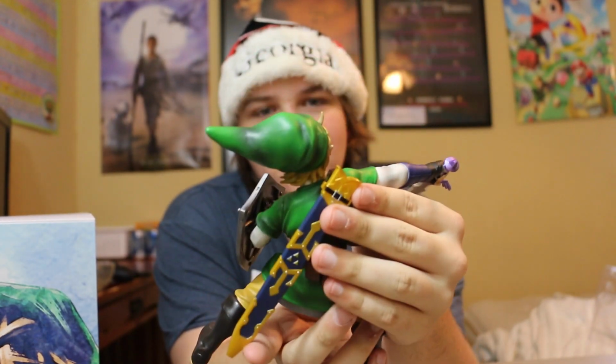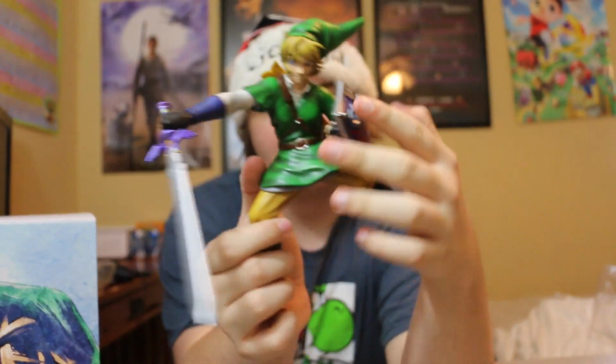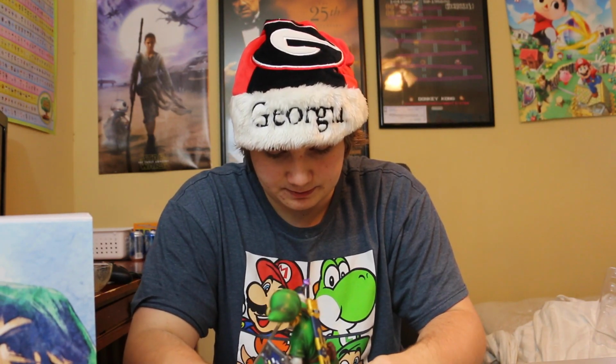Just looking at it now, he looks like Skyward Sword Link. I know a lot of people didn't like that game, but who actually cares? This is a cool figurine. I liked it for the amount I played of it. It reminded me a lot of Wind Waker. That's always a plus in my book.